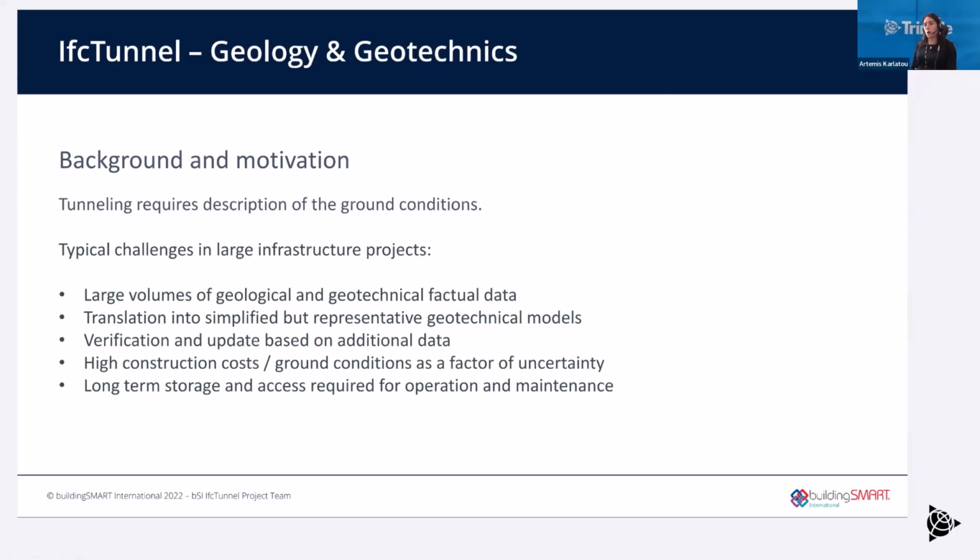Of course, the high construction costs and the relevant ground conditions is a major factor of uncertainty that we need to get answers for. And then it's the long-term storage and access that is required for operation and maintenance of a tunnel.